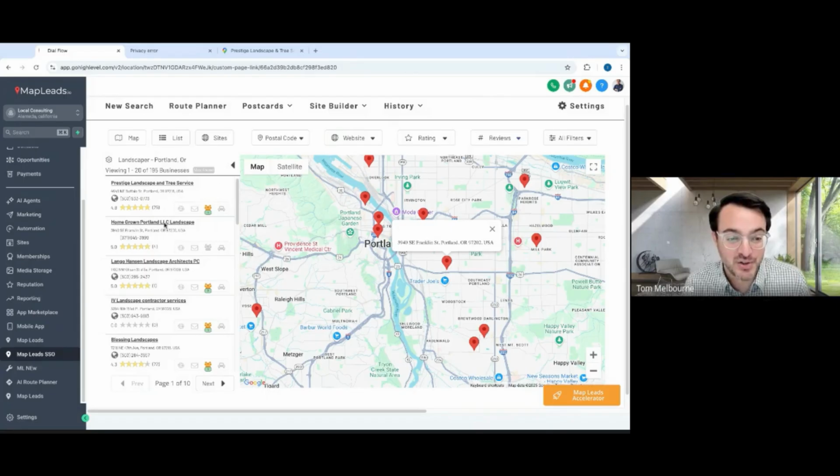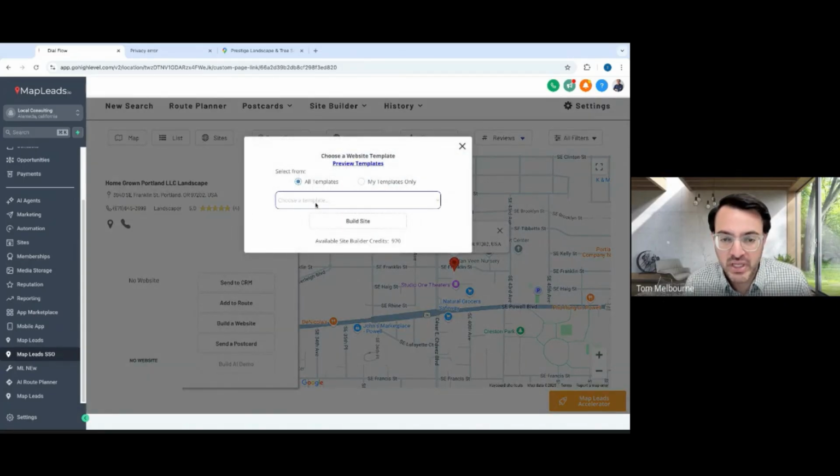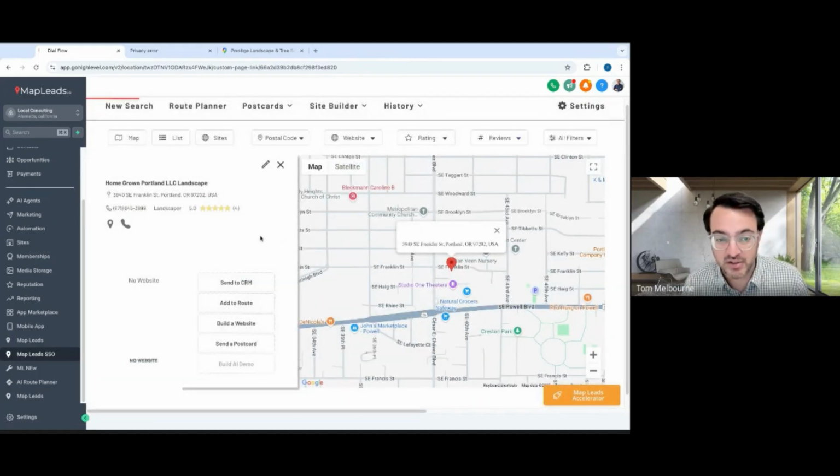And when they answer, you can hop into Map Leads and you simply click build a site. We have templates that are available, but you can create your own templates. Once you have one that you like and you're using in your niche, you just hit build site. And this thing is doing everything I just said: going out, researching that business, and then taking all of this really unique text all about them and putting it onto a template. What this does is give us a new starting line for that conversation.